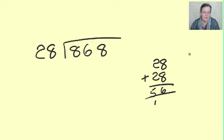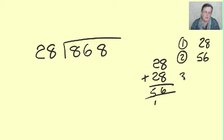Should we add... hang on. So we've got 28, 56. And we'll add 8 and... Well, I'm going to make that 1 times. That's 2 times. I'm going to do 3 times. 8 and 6, because that will be 1 times and 2 times. Together we'll make 3 times. 8 and 6 is 14. Carry the 1.